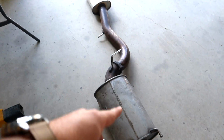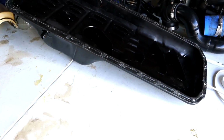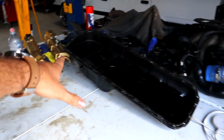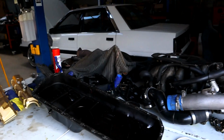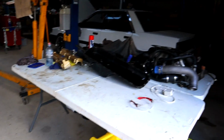It's a 3-inch stainless system, and Momo Corsa? I don't know. Yeah, so it's got 2 more mufflers than my other one, so I'm pretty happy about that. We have every single one of my parts here ready to go. The freshly painted sump with the new fittings in there as well. Cam covers, turbo, manifolds, everything is there ready to go. Ready to get installed back on the engine once it's all assembled.